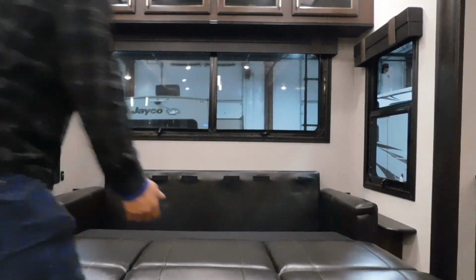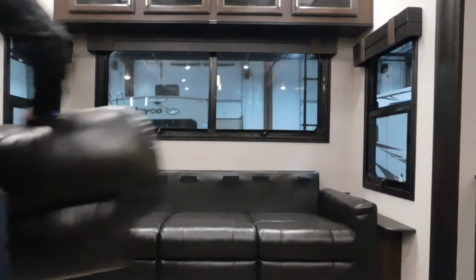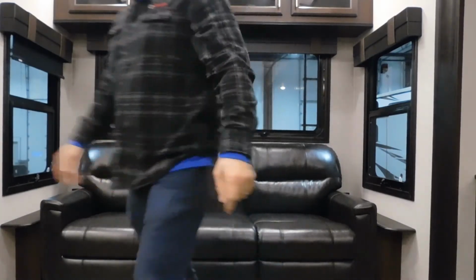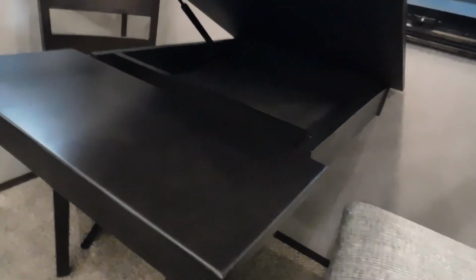Lift up the back, stand in the middle. Like I said, just gives you good leverage. Hold that down. Put your cushions back. Next to your sofa, over on this side, you do have a couple of USB ports. In your theater seating here, power recliners, open or close. You can turn on a cup light, massage, or heat. Your dinette. You have some storage there, and pull this piece out.